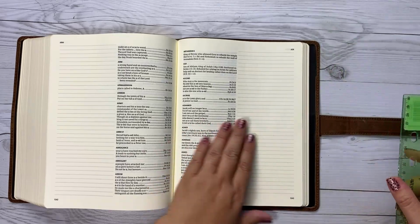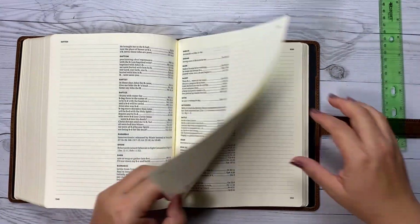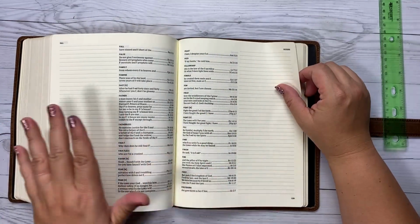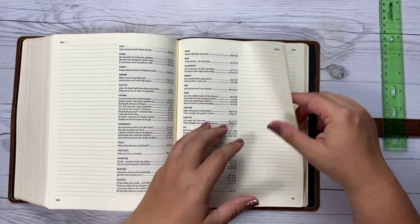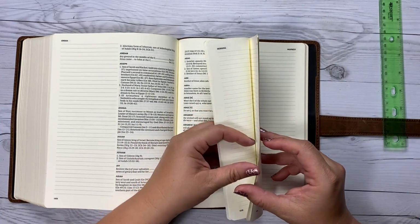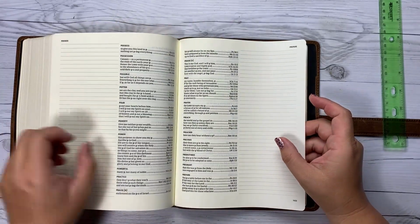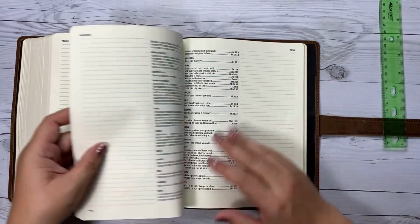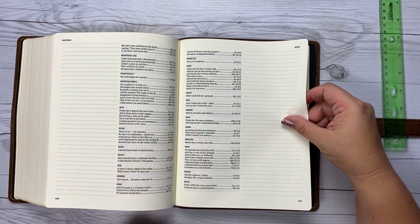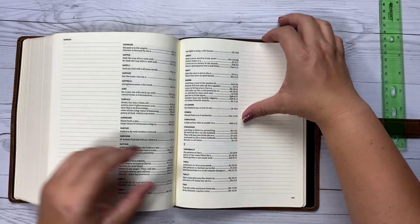So you have definitely a lot of space here for you to do additional note taking as well. So that's really nice. It's actually a very nice size concordance for this type of Bible. I don't usually see concordances in Bibles these days, so it's nice to have one, and to have one as big as this one is pretty nice. If you wanted to look up roof, room, or rooster, all kinds of things for you to do additional studies on.